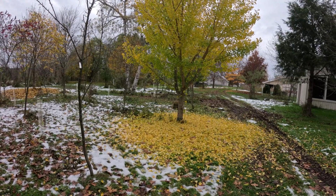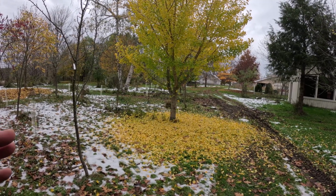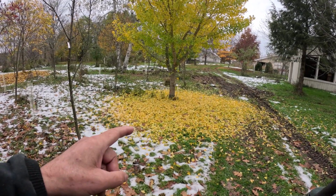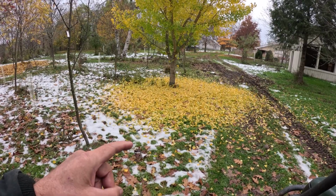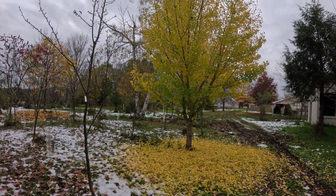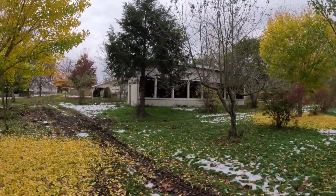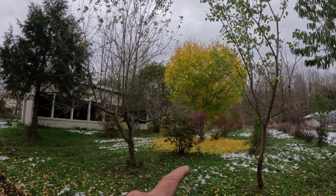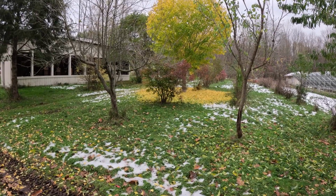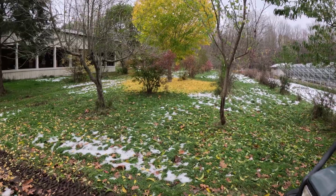I neglected to mention the ginkgo trees. These are really fascinating trees. They just started dropping their leaves the day before yesterday, but they'll drop all their leaves within a week. But they are stunningly beautiful in the fall. So we got 2 of them here. There's another one right there, and you can see the flush of the bright yellow golden leaves as they fall on the forest floor. Just absolutely love the ginkgos.